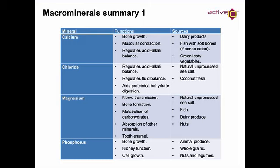Magnesium. Magnesium looks after nerve transmission, bone formation, metabolism of carbs, and absorption of other minerals, and magnesium can be valuable if you're feeling a bit sore after a workout. If you're quite prone to getting the DOMS, then magnesium can help take away that DOMS, and that comes from, again, unprocessed sea salt, fish, dairy, and nuts as well.